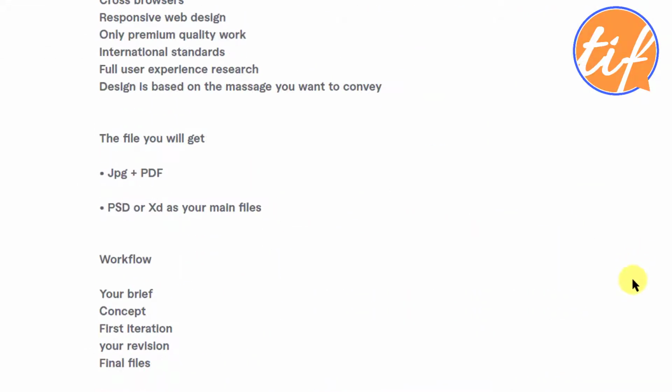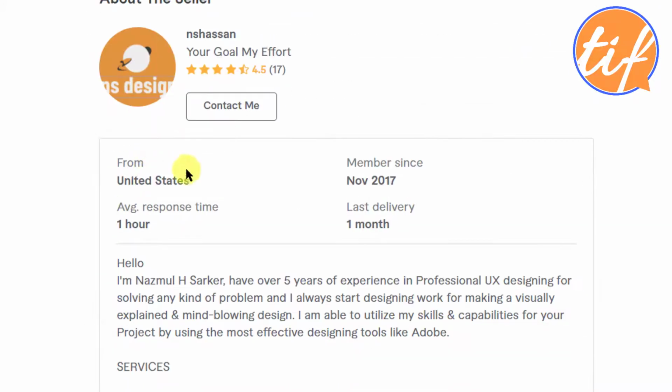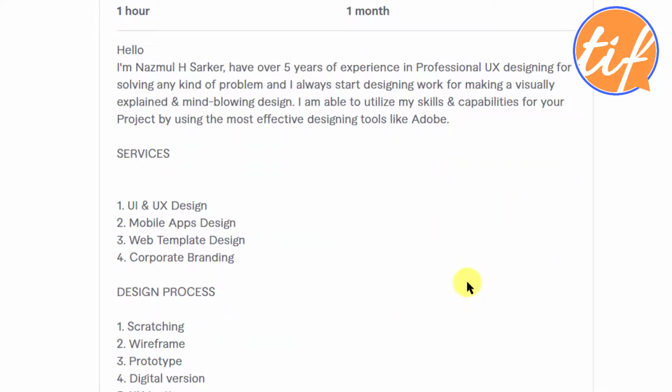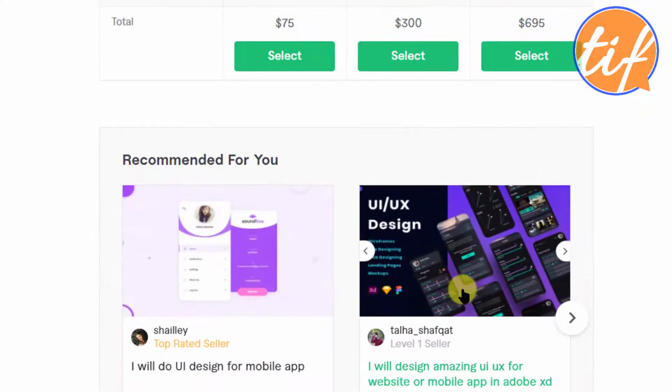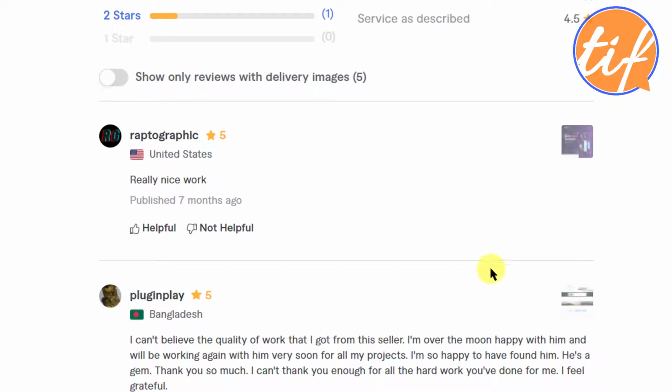All right, the other thing that I wanted to see is the seller profile. If I click on this, it takes me here. From United States, average response time 1 hour, last delivery 1 month ago, and member since November 2017. He may be having other gigs also, but it's not visible here. Now the problem is, because of this one bad review, and that too of no fault of his own, this seller is not going to get a lot of work anymore.